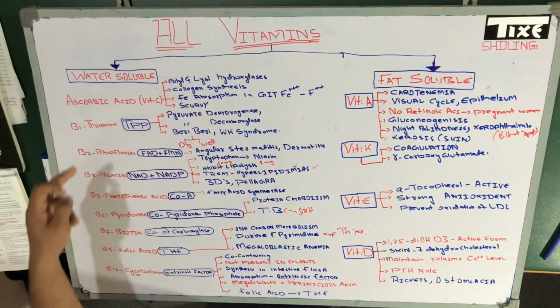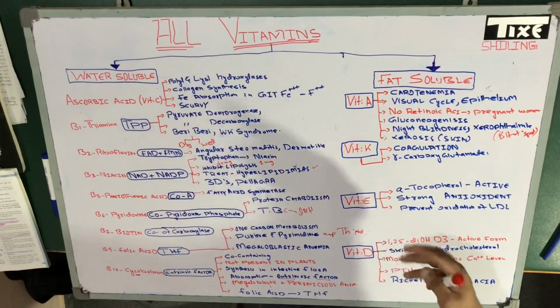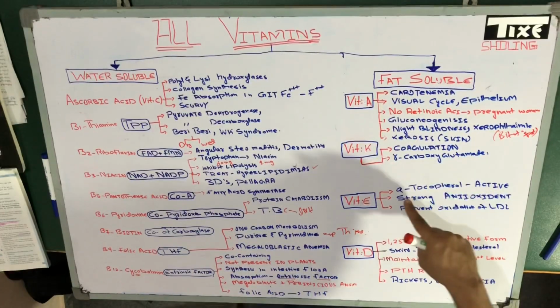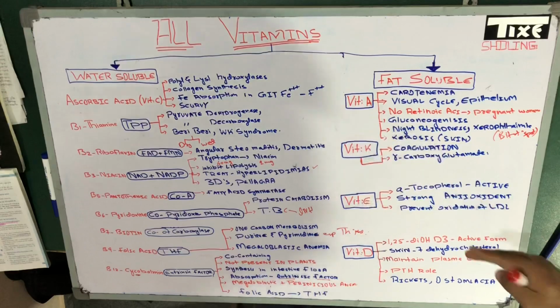We have ascorbic acid, which also acts as an antioxidant, but vitamin E is stronger than the other antioxidant vitamins. It also helps in the prevention of oxidation of LDL. Three things: alpha tocopherol is the active form of vitamin E, a strong antioxidant.